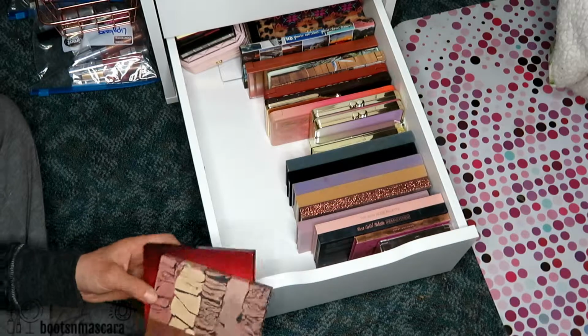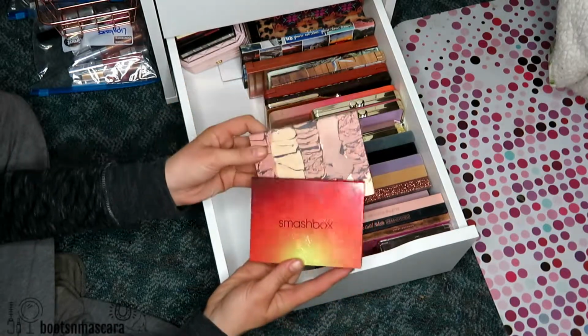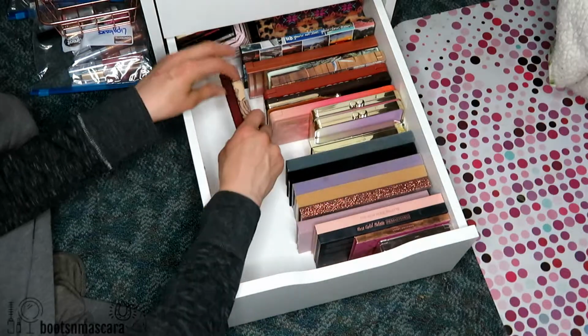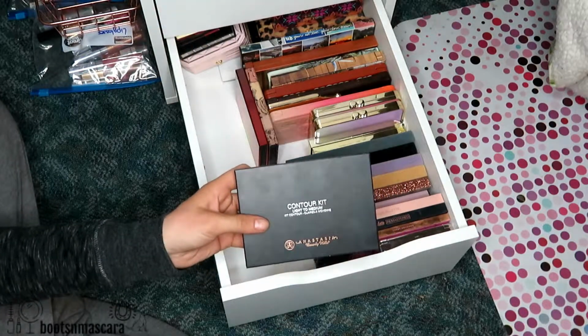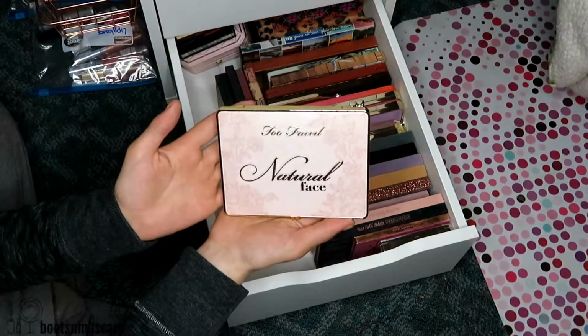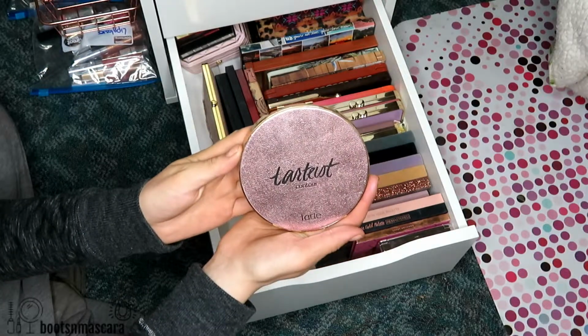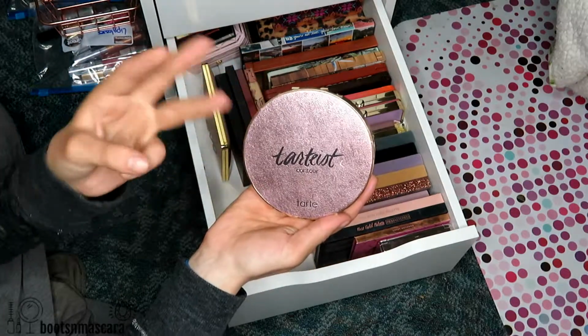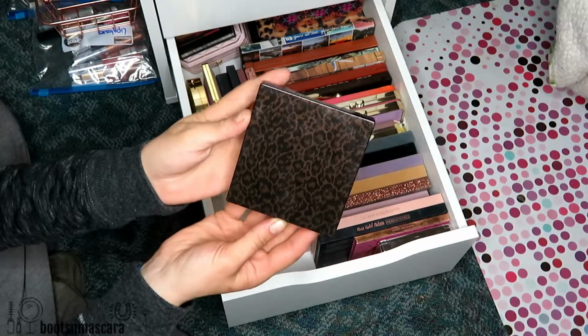So first, I'm putting my Smashbox Cali Contour and Nia Blaze face palette in here. AVH Contour Kit in the light to medium. And the NARS Bord de Plage palette. My Too Faced Natural Face palette. The Tarte Tarteist Contour palette, this is volume 3. I have this Laura Mercier Fall in Love highlighter quad.